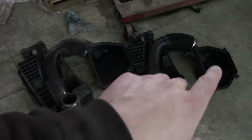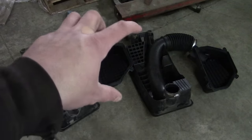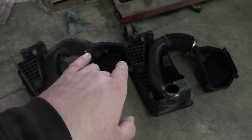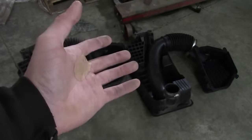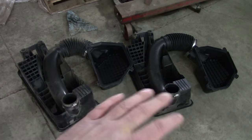I also bought a new airbox top. The two tabs here on the old one were broken off. That's where your air filter bolts up, so you'll never get a good seal there. It needs to be replaced. I did not need this part here, but I guess it was included as part of the deal, which is good because this one's cracked a little bit on one side, so we'll go ahead and replace that.